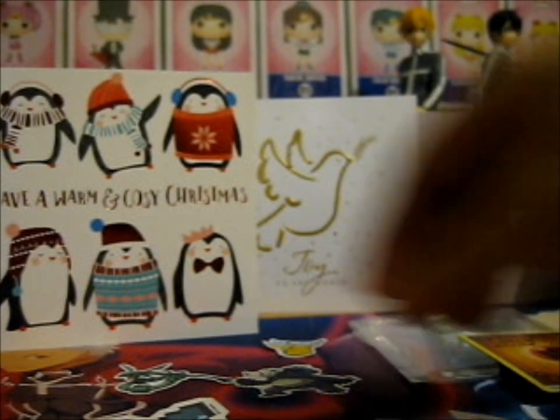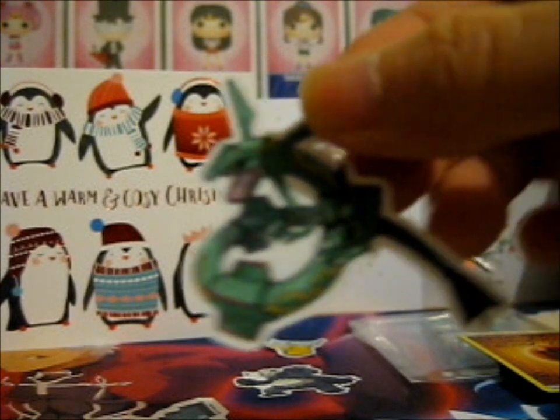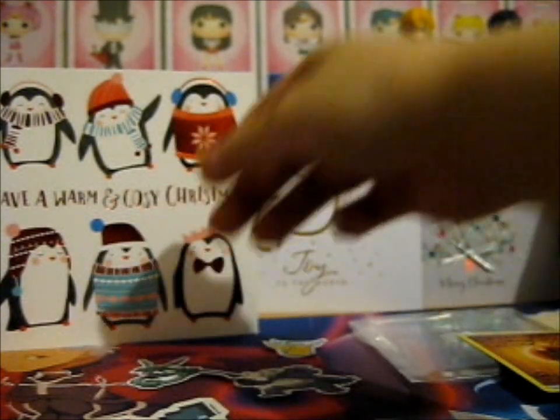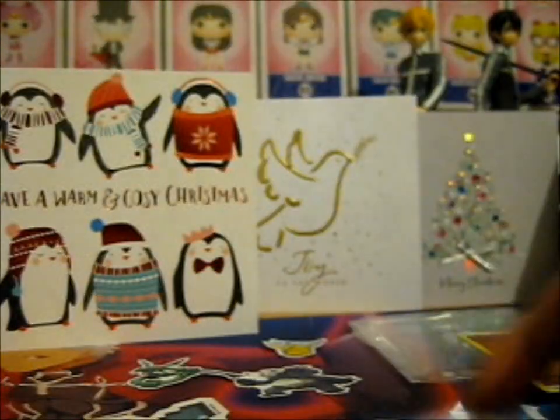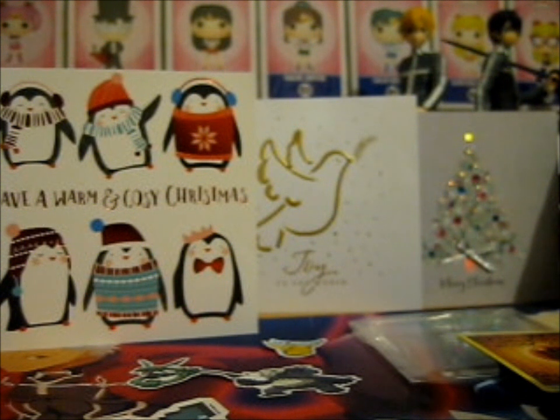I think Shiny Rayquaza is super cool because it is black and not green, because obviously the normal Rayquaza is green. And this is the shiny, as you can tell by all the sparkly sparkles. Anyway, that's it for part 3. I don't know if there's going to be part 2. Part 3 is either my main haul or something else.